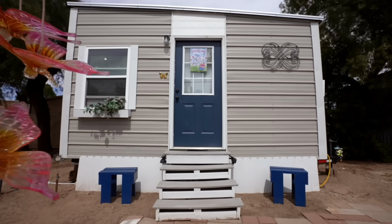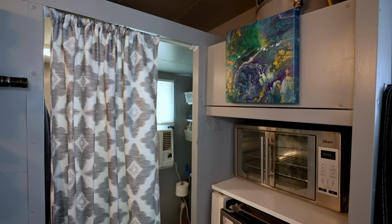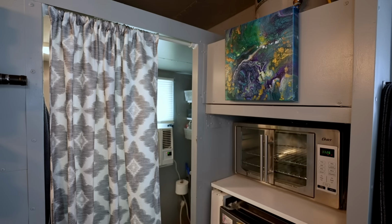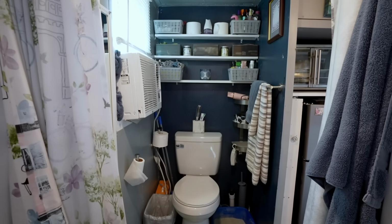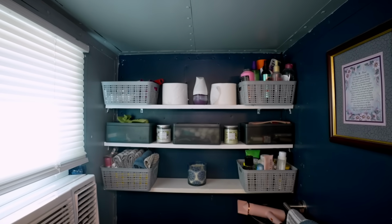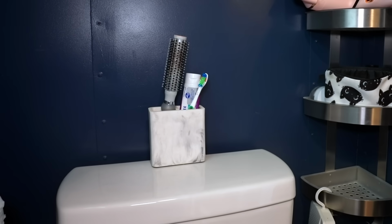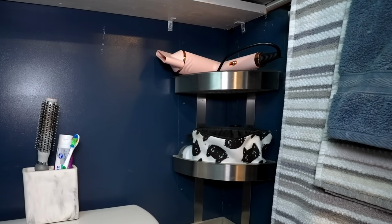And at the front of my house is my little bathroom. And I chose to put a curtain up since it's just me instead of a door. Slide that open and head on in. This is my bathroom space. I cut and installed shelves here to hold all my toiletries and things. My toothbrush, that holds my hair dryer, makeup, and things.